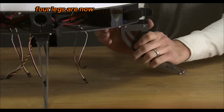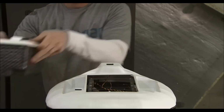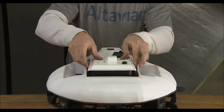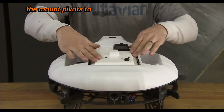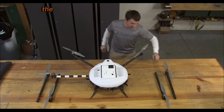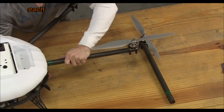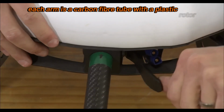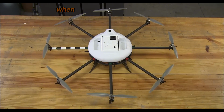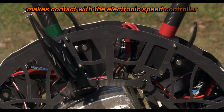Four legs are now attached to the lower frame. The camera is then installed onto the payload mount. The mount pivots to angle the camera at the ground. The arms are inserted into the receptacles and clamped in position. Each arm is a carbon fiber tube with a plastic rotor that's driven by a small motor underneath. When an arm is inserted, its motor makes contact with the electronic speed controller.